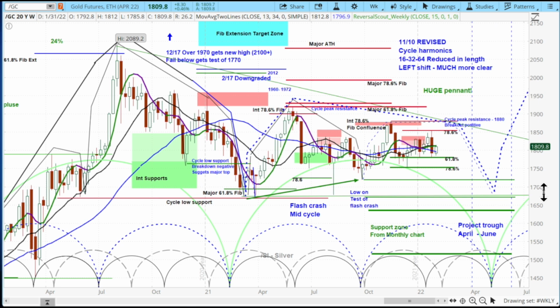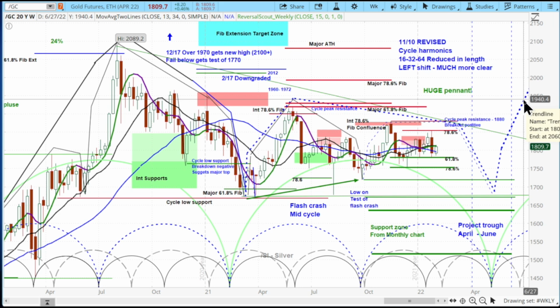And this projects to an April through June low, as you can see in there, with the likelihood that it's going to get under 1,700, which isn't very far, remember. What is that, 6% down? So we're looking for maybe 5 to 7% on the downside between now and sometime in April or May, and then establishing the end of this consolidation period, as you could see our projection in here.